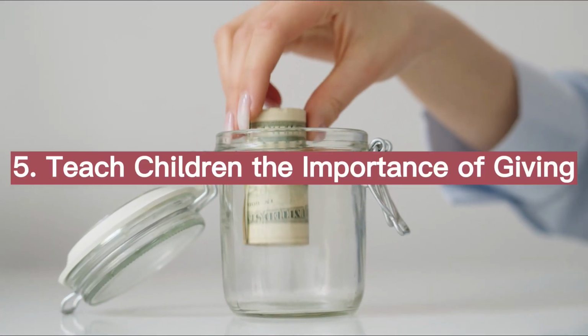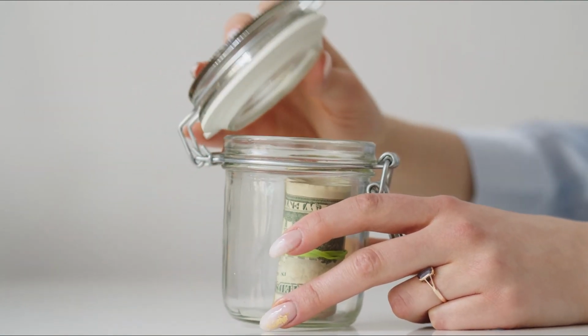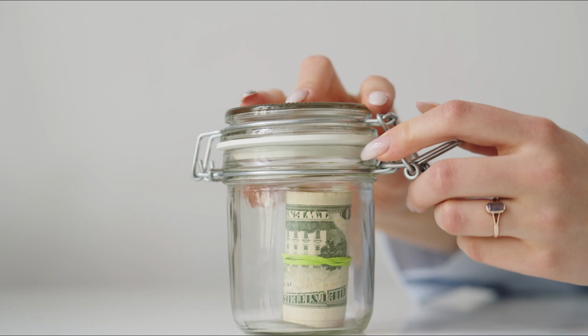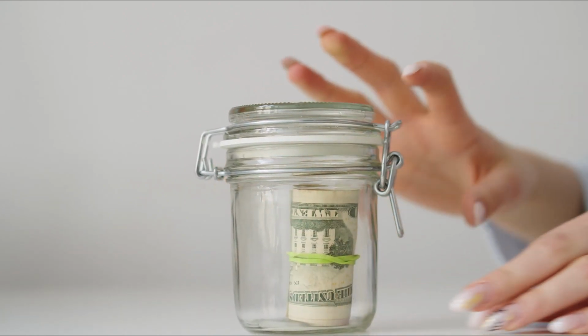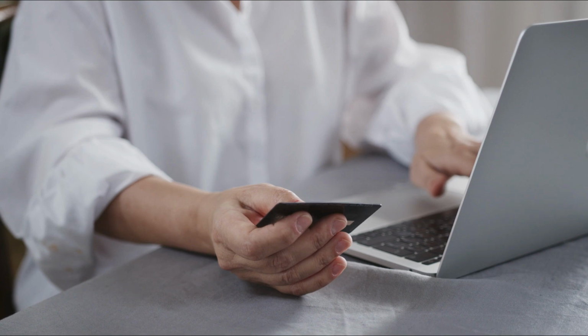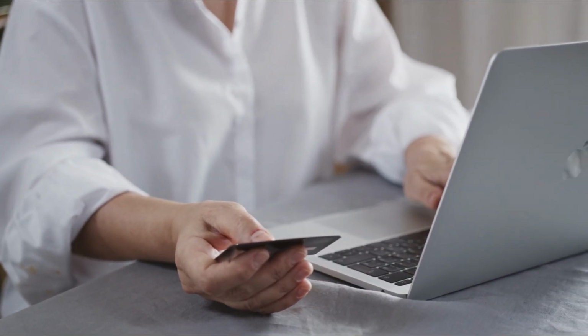5. Teach children the importance of giving. While earning, saving, and spending are important, so is helping out those less fortunate. Explain to your kids why you give money to charity and encourage them to give some of their allowance or other earnings to the less fortunate. Learn about what your child feels strongly about and show them ways to help. If they love animals, for instance, help them raise money for a local animal shelter.